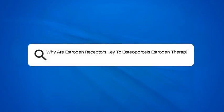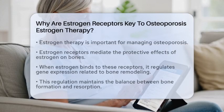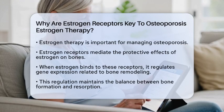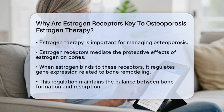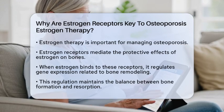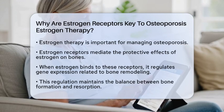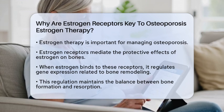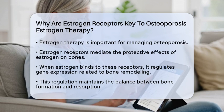Why are estrogen receptors key to osteoporosis estrogen therapy? Have you ever wondered how estrogen therapy helps manage osteoporosis? The answer lies in estrogen receptors. These receptors are essential for the effectiveness of estrogen therapy because they mediate the protective effects of estrogen on your bones.